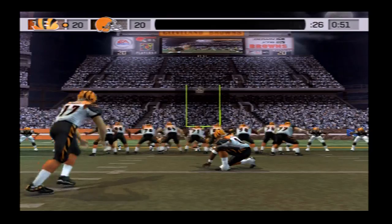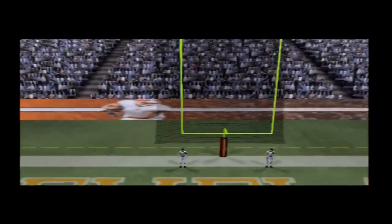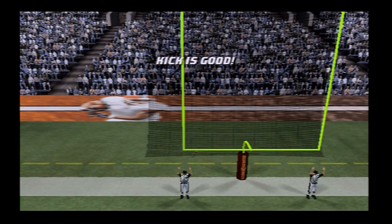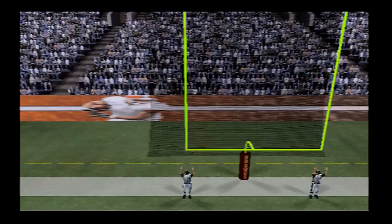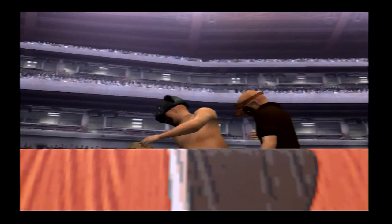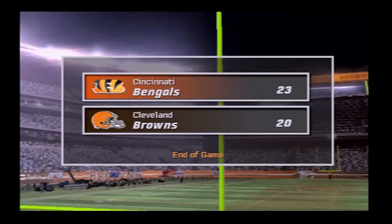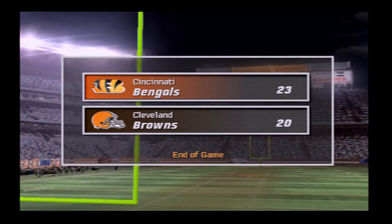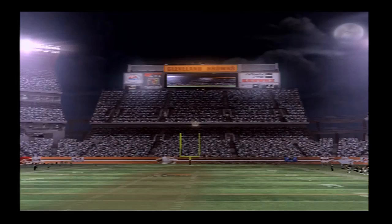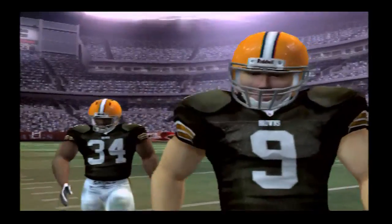Biggest play of the game to win the game. Jane Ray bangs it through, and that'll do it. The game-winning kick in overtime. The final score is Cincinnati 23, Cleveland 20. This is Al Michaels with John Madden saying goodbye for EA Sports.